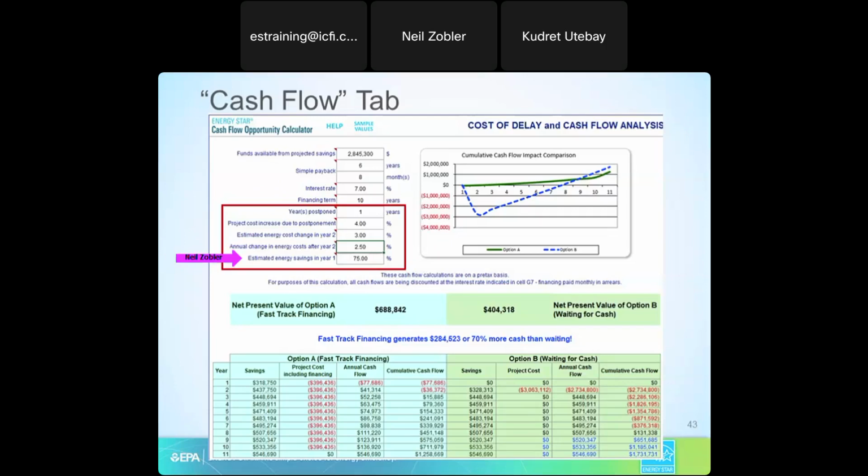And at the request of the University of Pennsylvania, they asked us to include a variable so that if you cannot access, for example, a school because the kids are in class and you cannot do the installation all in year one, and the energy savings have to pay for the project, it allows us to accommodate that.